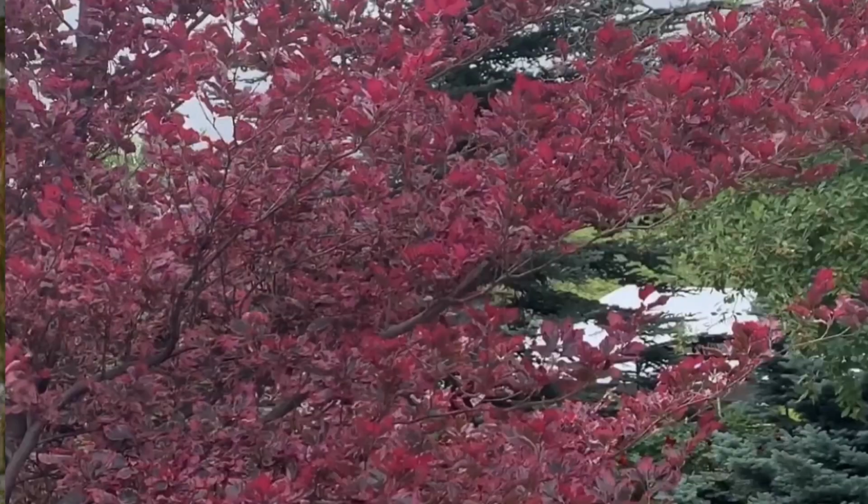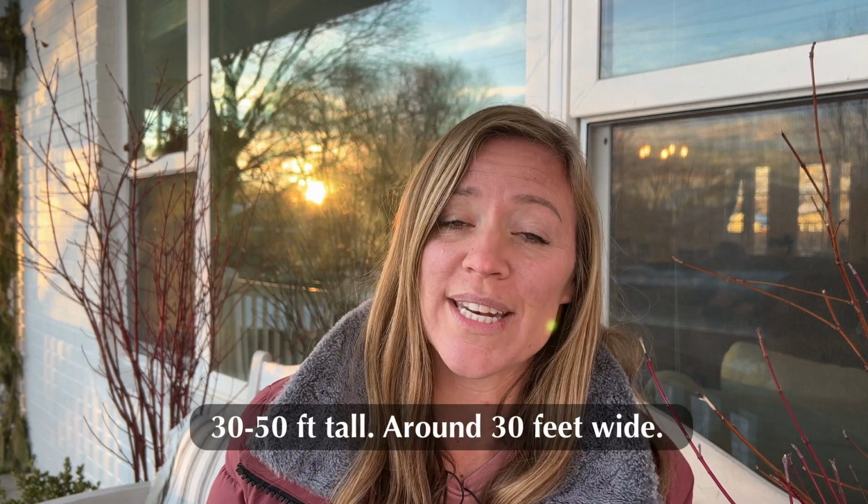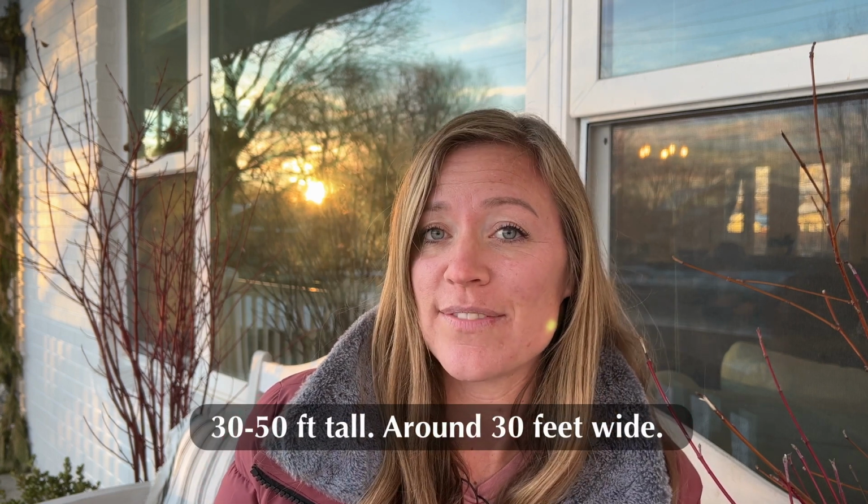But this tricolor beech, it doesn't get blooms, but the foliage on it is so gorgeous. It comes out in the early spring. This one is so slow growing. It can actually get up to 30 to 50 feet tall and wide, but I've noticed in my own yard, it is in a shadier area, so it doesn't grow quite as fast. It's only been about half an inch a year. And I tell myself and my husband every year, is this thing actually growing?